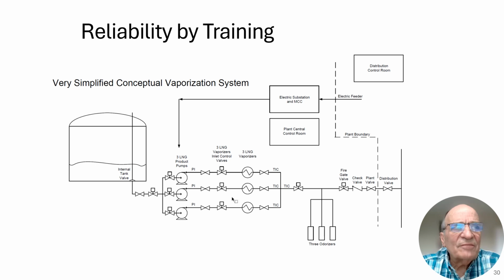Of all of these that I've mentioned so far, probably one of the most important that I have not mentioned yet, but I will now, is reliability by training. The operators that are on site need to know how to operate the plant properly, need to know not to hit that second pump button unless they know why the first one seized, need to know how to set up the controllers to make sure that the vaporizers do not shut down for an erroneous signal, need to understand how the distribution system operates, even though it's outside their plant.